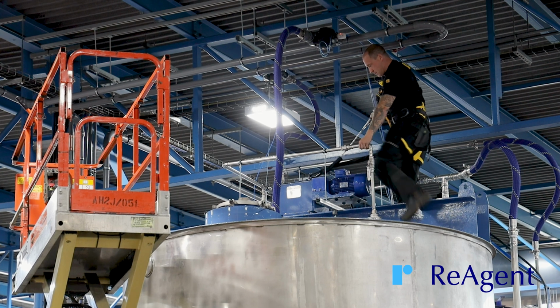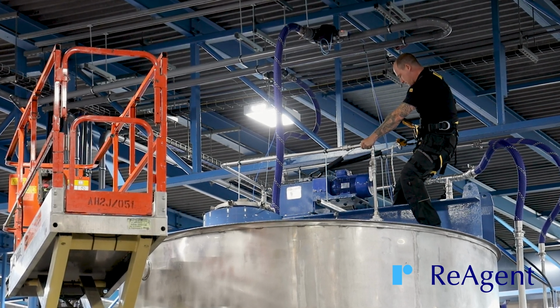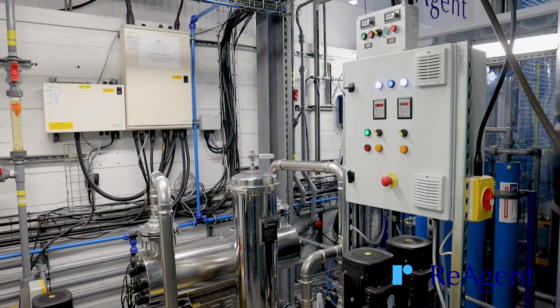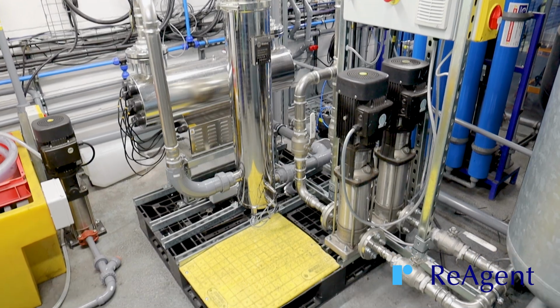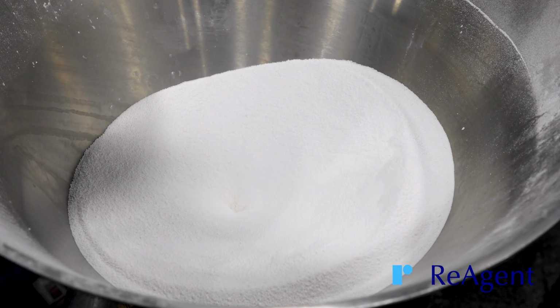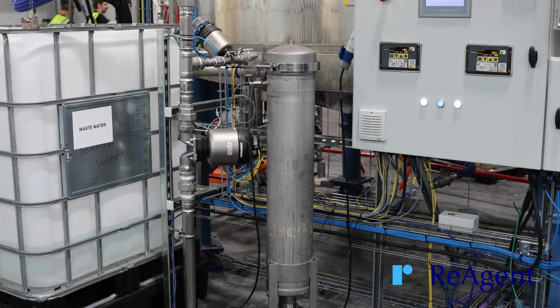Once the tank was in the correct place, our engineers were able to start the installation process. They fitted the vessel onto load cells and connected it directly to our deionized water ring main. Then they incorporated the facility to dose powders into the tank, as well as filtration.